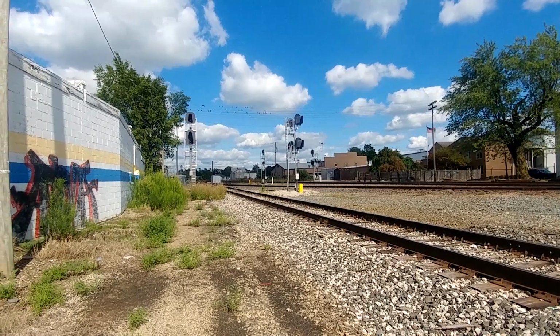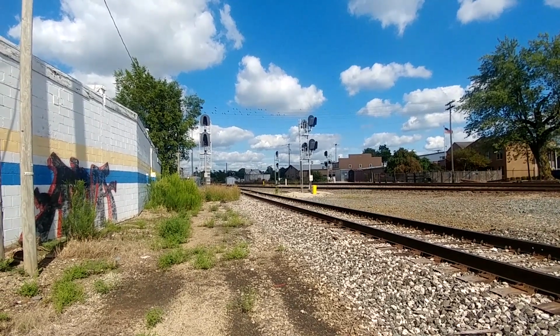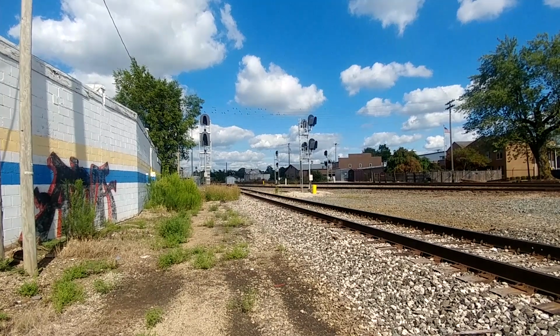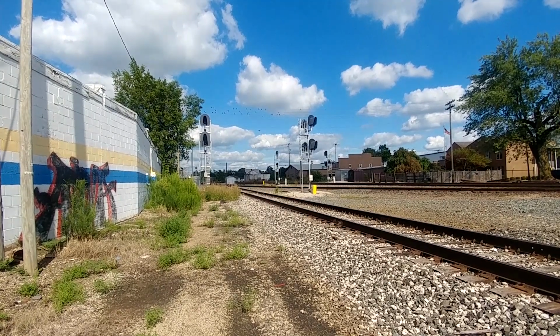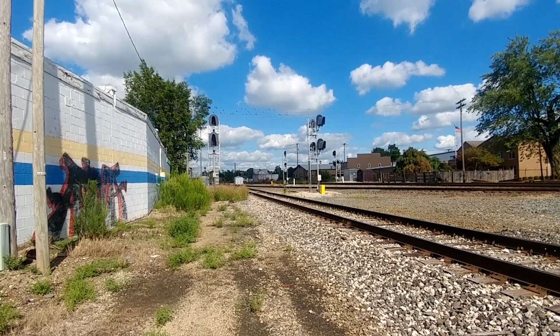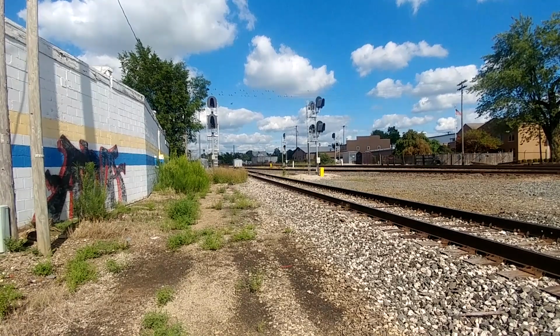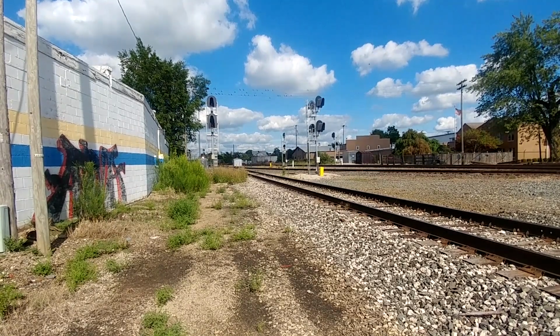Okay, folks, we got us another southbound NS here in Muncie. This is NS54B. It's going to be heading for Cincinnati, and I think he might be a grain unit train from what I'm hearing from Zach. We'll see. Coming on through now. See the headlight.